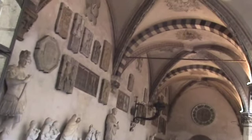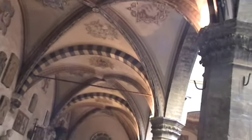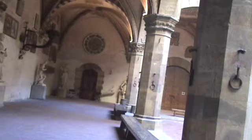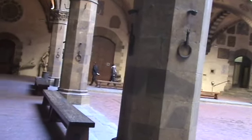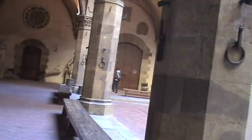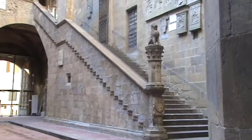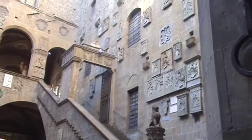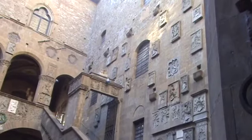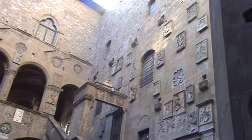Again, it's just entrancing to see the architecture, even though my brain's cloaked in ignorance of what I'm looking at. Myself is instructed by Rick Steves. I pan up this wall just to notice the size and the strength of this building. Fortifications at the top, crenellation.